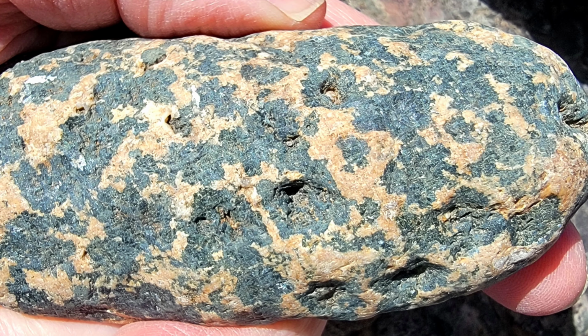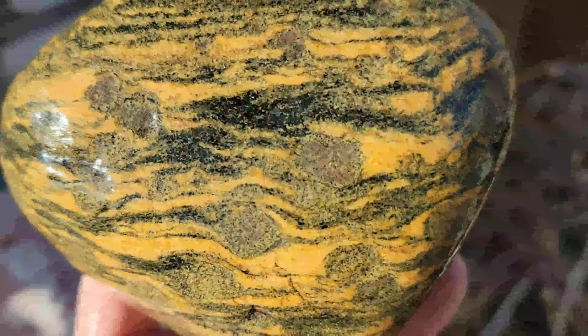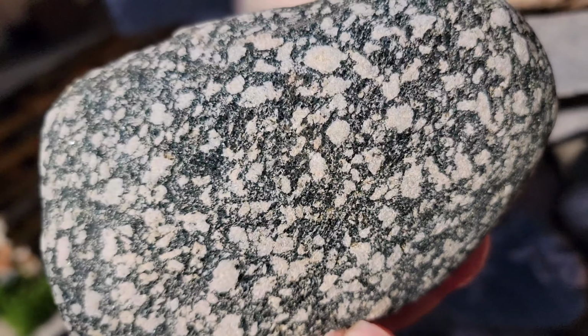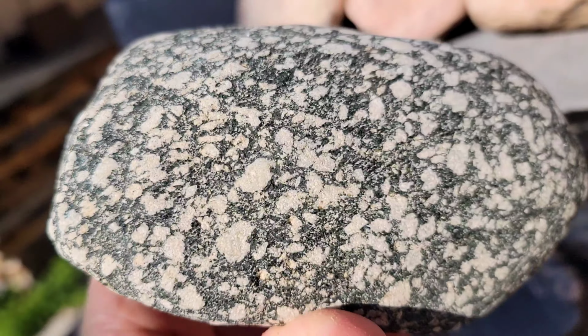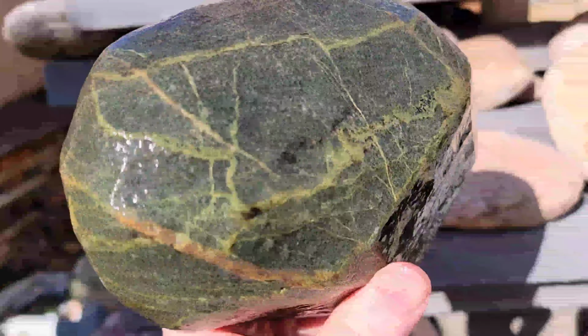I hope you will stick with me as we look at some of these unique occurrences and talk about how the Bowen's reaction series comes into play with many of the striking and contrasting patterns that we come across as we study the different kinds of rocks that can be found in this area.